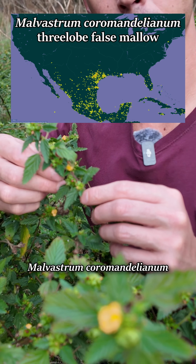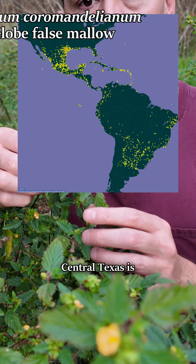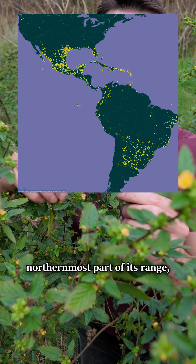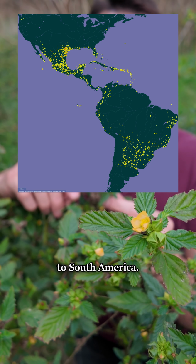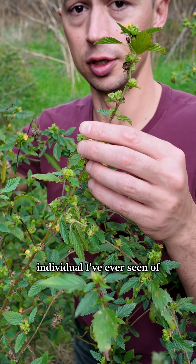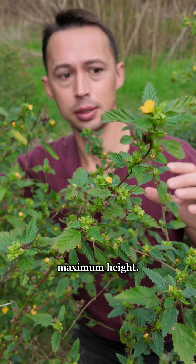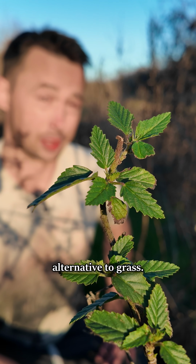This is Malvastrum coromandelianum, or three-lobed false mallow, Malva loca. Central Texas is about the northernmost part of its range. It goes all the way down to South America. Normally, it's only about this tall. But this is actually the tallest individual I've ever seen of this plant. 1.5 meters is its maximum height. It makes a pretty good ground cover alternative to grass.